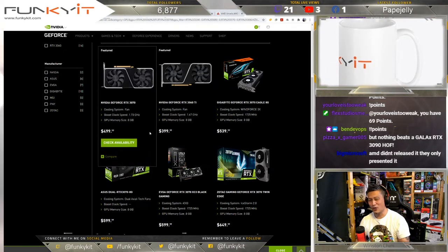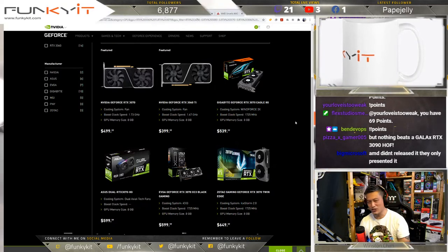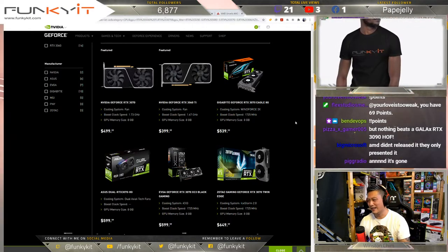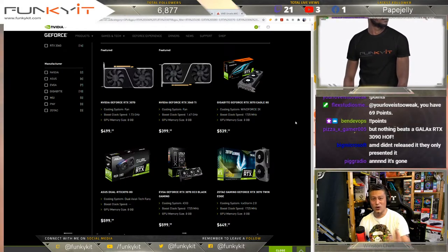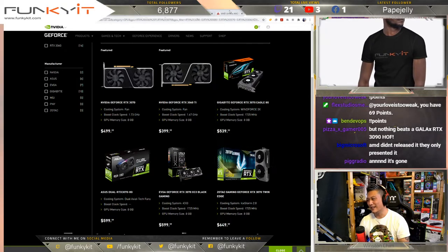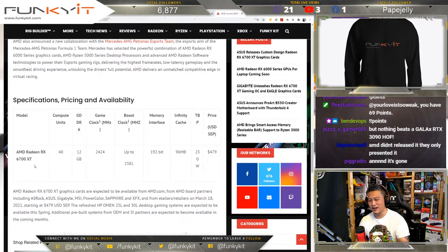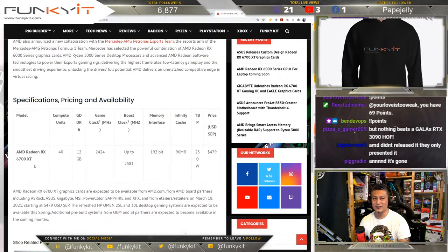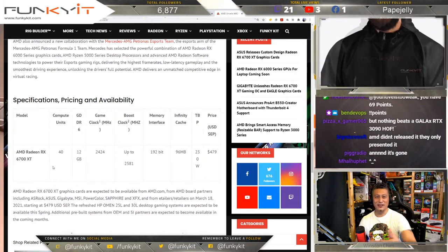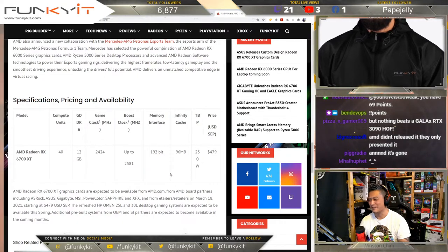And of course, these cards are not available. Plenty of shortages are out there. I know it's difficult to get one of these cards, but still, the price is what makes customers come back to buy, right? And AMD pricing the RX 6700 XT at $479 is not a good way to show, hey, we want to take customers away from Nvidia, but you're not. Actually, you're putting the prices up and it's just not happening.